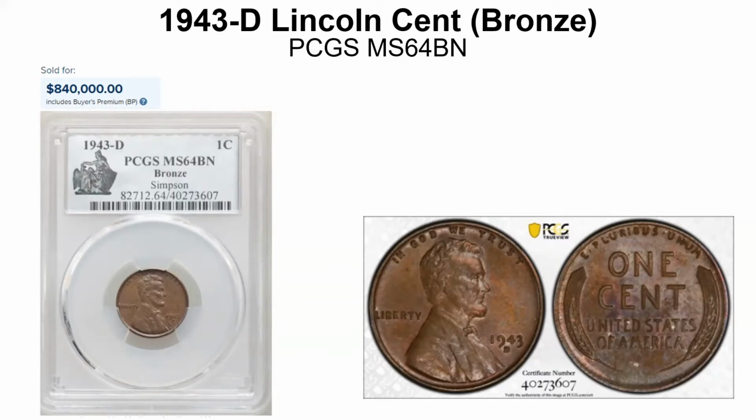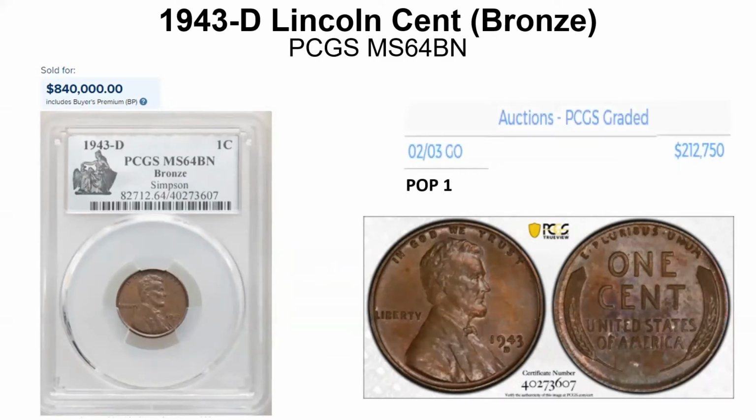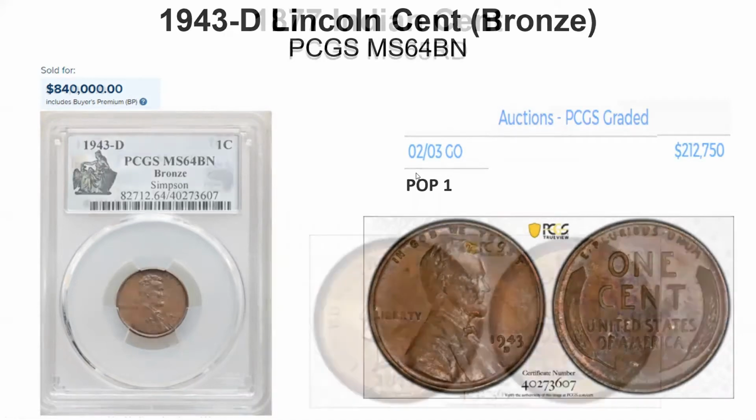This one sold for 840,000. Now, how does that compare? This exact coin actually sold back in 2003, I'm guessing, to Bob Simpson for 212,750. So he's held on to it for about 18 years, and good for him. He sold that for a nice little gain. This is a pop one, so there really are no other comparables.